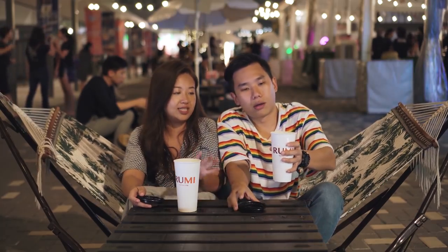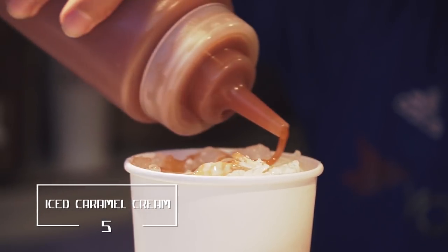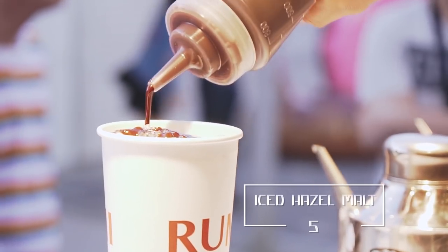So we got two drinks, each for $5 for this really tall cup. We got the iced caramel cream, which is caffeine free, and the other one is an iced hazel malt. The flavors are all there, pretty sweet, yeah. Perfect kind of drink to end your meal.